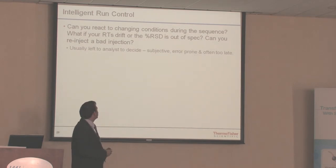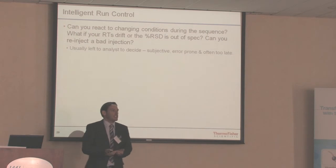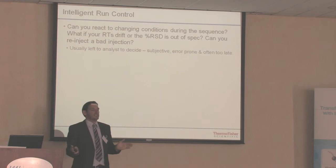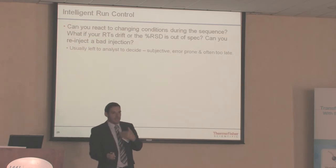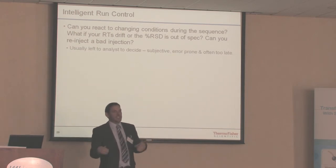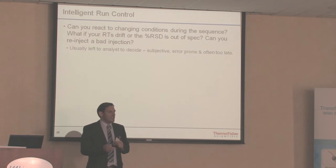So how can you change or react to these conditions? Well, it's normally left to the analyst to decide. This is subjective and error prone. It means someone has to make a decision. The moment an analyst, or anyone, has to think, it's a subjective decision. What you want is the software to make a decision based on the result it actually sees. So it uses horrible things like algorithms, arithmetic processes. It doesn't actually use eyesight. That's when the errors come in.